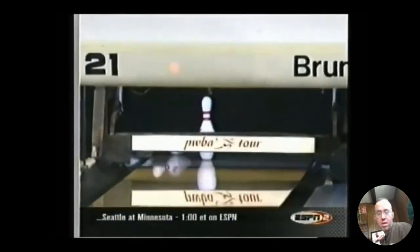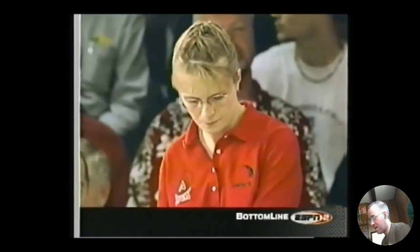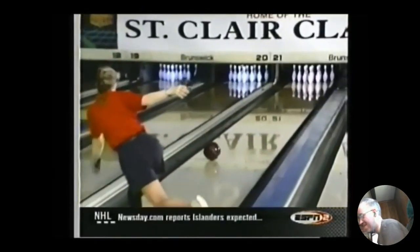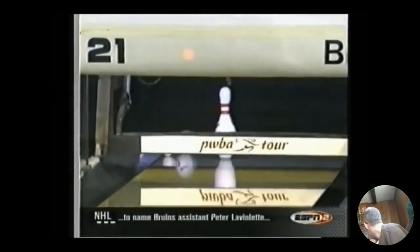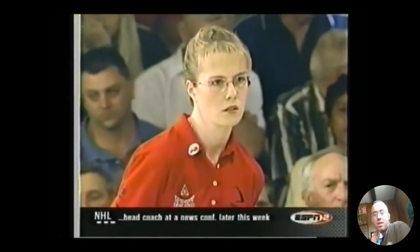Now that one she got in. That was right on her hand. High again, so this lady was striking at will last match. There you can see right there, right off her hand, right into the dry, on the nose, and got lucky knocking the 7-pin, where she would have had another split.